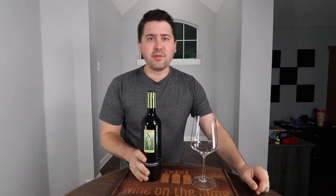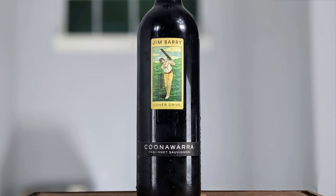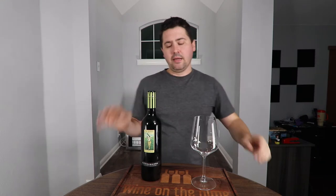Anyway, so today I'm gonna be reviewing the 2016 Jim Berry Cover Drive Cabernet Sauvignon. It's from Coonawarra in Southern Australia. The actual location is west of Melbourne, southeast of Adelaide. And it is 14.3% alcohol by volume.